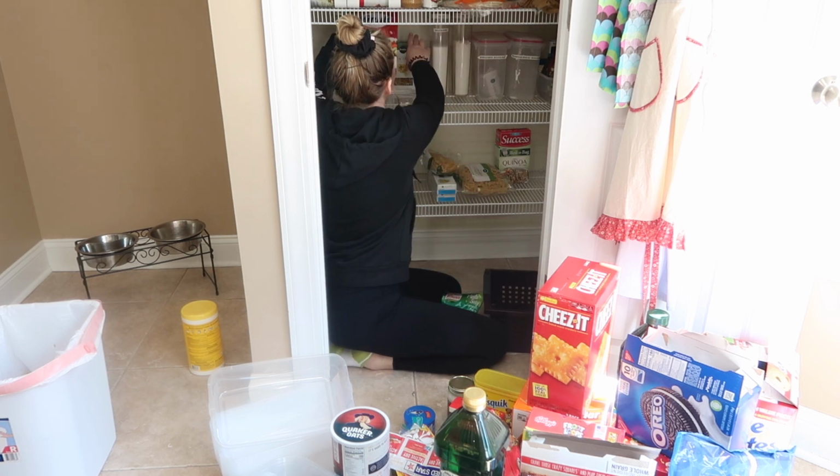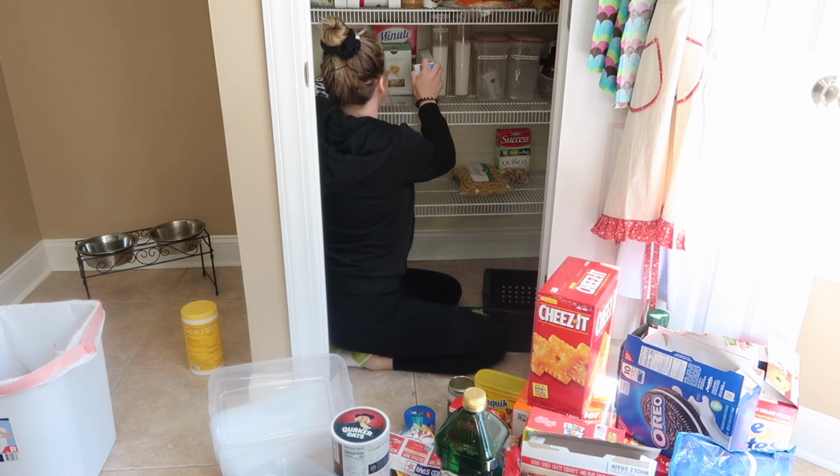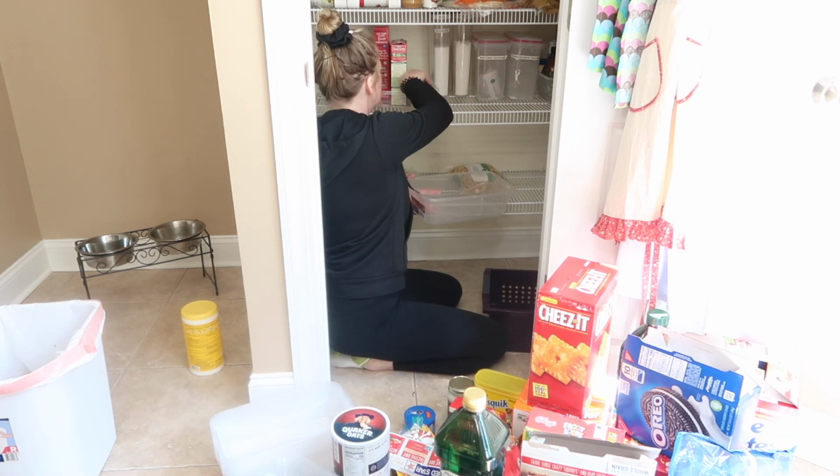So now you can just see I am putting everything back on the shelf the way I like it, and sometimes it takes me a few tries to get the things correct in the bins. You can see I'm using a bin there, and then I switch it out and use a different bin.